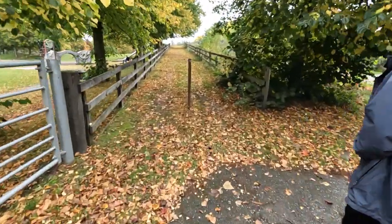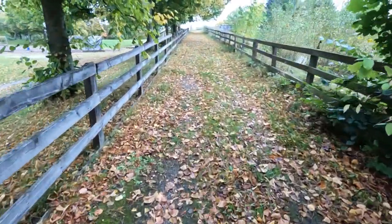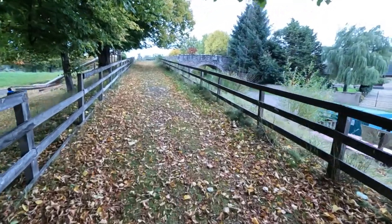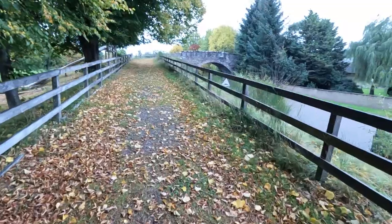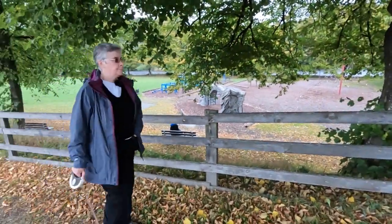Oh, Pops, we'll go over the old bridge. Must be the old road going over it. Yeah. And when the station was closed, '64, something like that. Probably. You know, the victim of Dr. Beeching. Yeah.